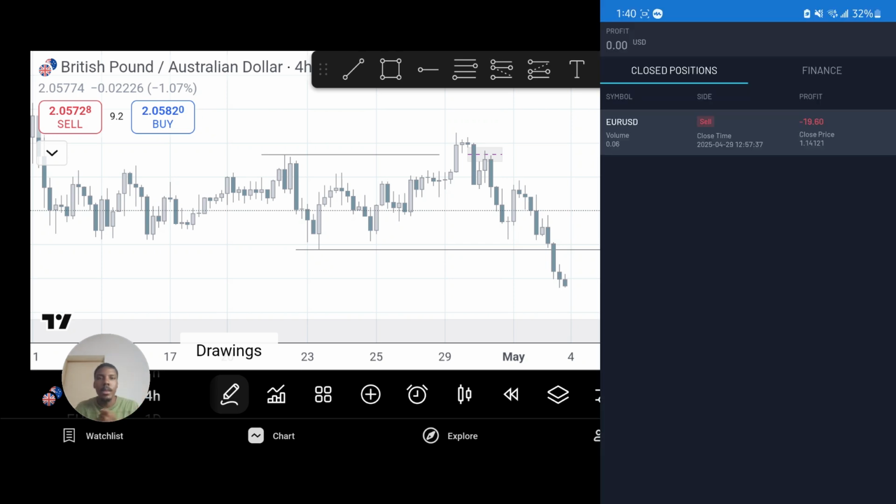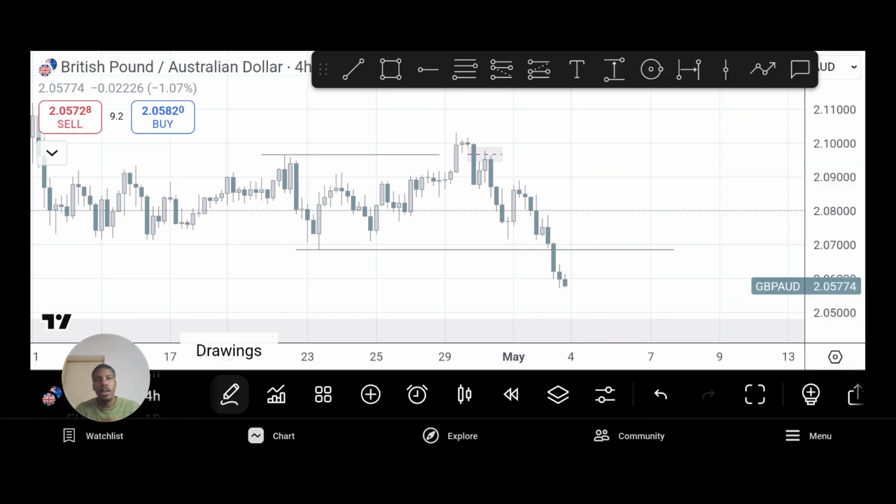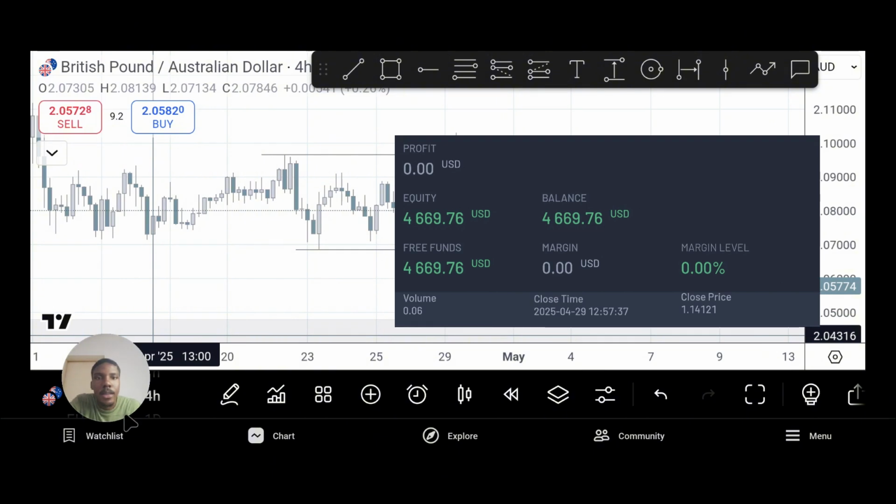That being said, here is the trade we took this week. EU stop loss, and yeah, here is where the account is at right now.